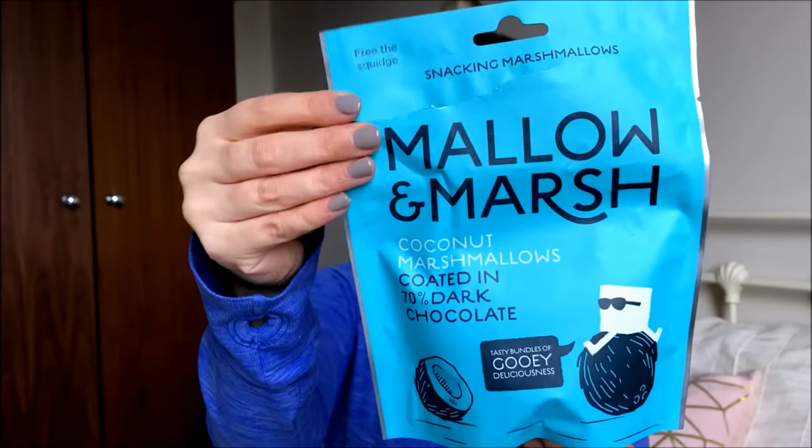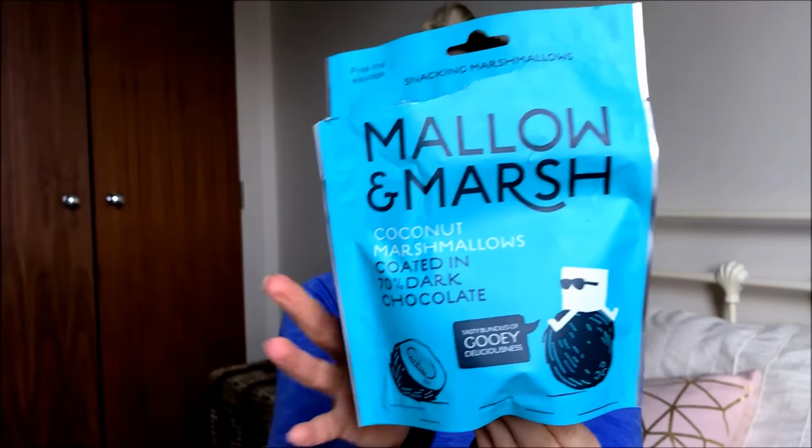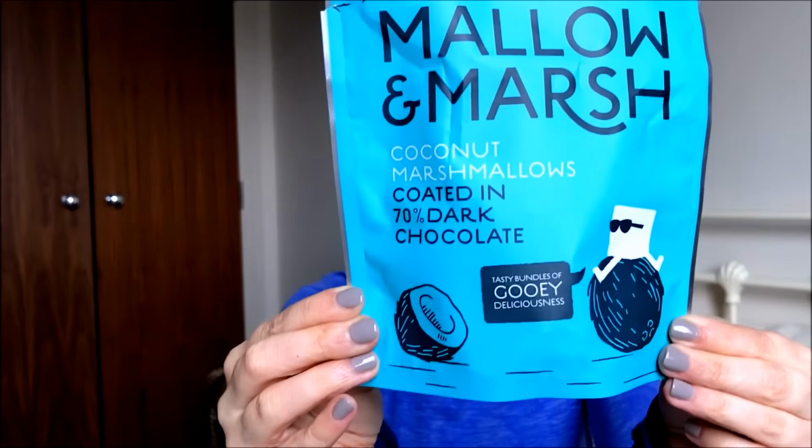Okay, next up, what should we talk about next? Snack. These are called Mallow and Marsh. There's lots of different flavors, but this one is coconut marshmallows coated in 70% dark chocolate, and they're snacking marshmallows and 100% natural, handmade in England, no artificial colours or preservatives, and it's 45 calories per piece. They look like this, and they are for after dinner when you want something sweet. 2 of these and you're good. They are just so delicious.